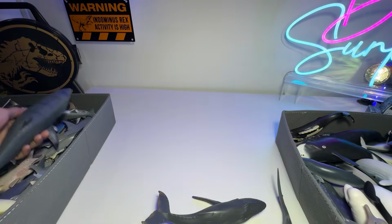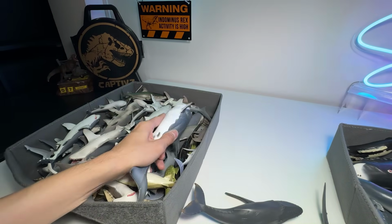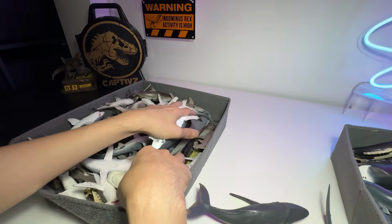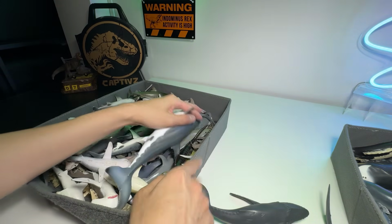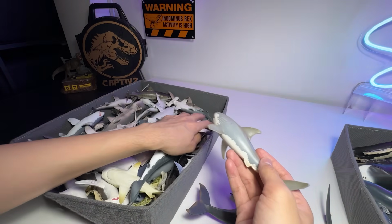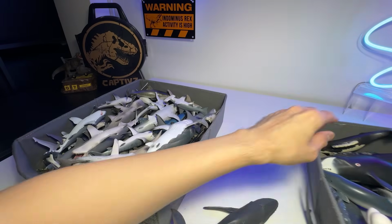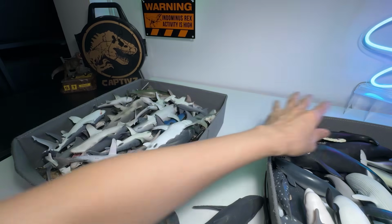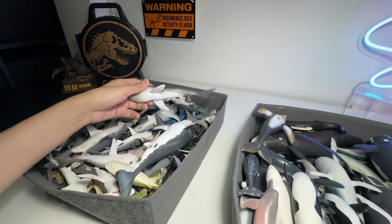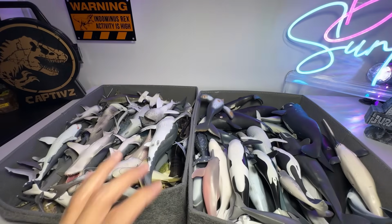Yeah, it works, but the dorsal fin is sticking out, so I might not be able to close it tightly. Let me try. I think it's fine. I have to make some space, create a little compartment. I think we managed to optimize the space quite well. For the dolphins, oh, we still have one more, and this is a pretty big one. Yeah, we managed to put it in. I'm gonna take a nice thumbnail for you guys.